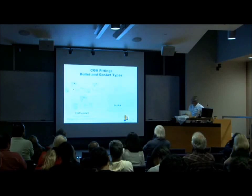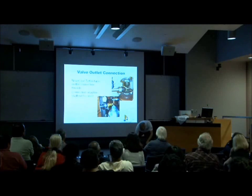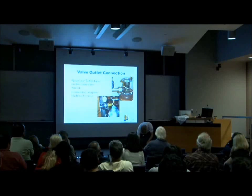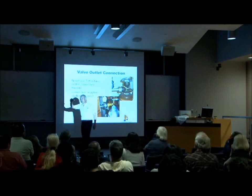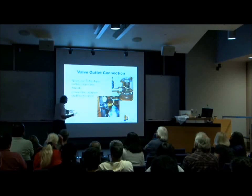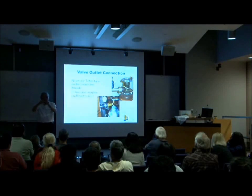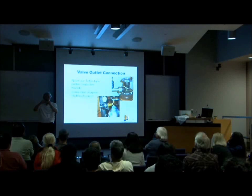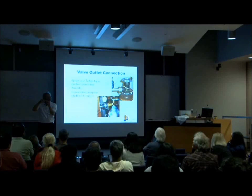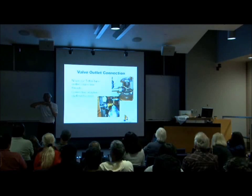A couple of different types of connections, bullet and gasket. But what's the thing that I see that many users make a mistake on? This is a CGA 580 connection. It's used for nitrogen. And what do you see here? Teflon tape. Many people mistakenly believe that the seal is from the thread. It's not. The threads provide mechanical strength to deform the nipple against the valve. That's where the seal is. Now, if you put Teflon tape on, you could prevent this from being tightened enough, okay?